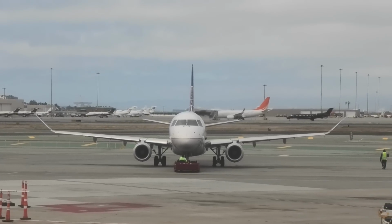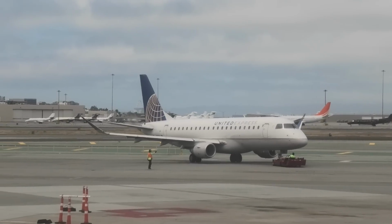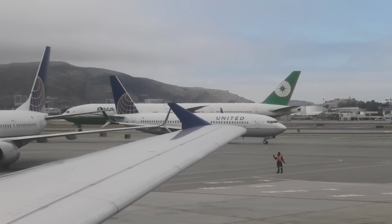The aircraft views continued as soon as I took my seat. I love these busy US airports. Sparkling wine on boarding. Don't get this in Australia. Cheers. Here's to a great flight.